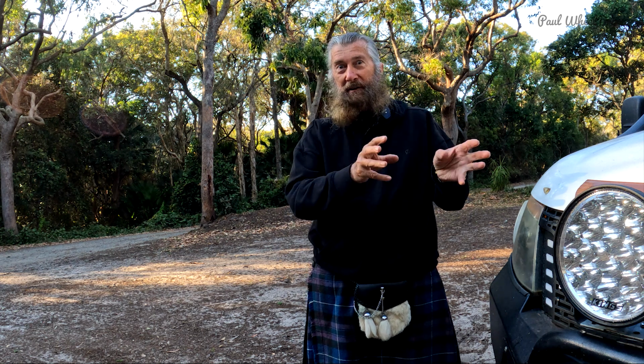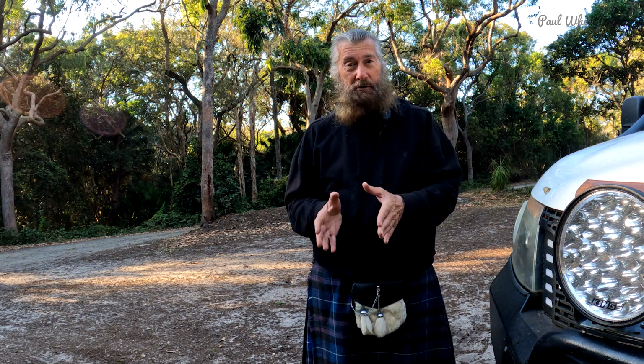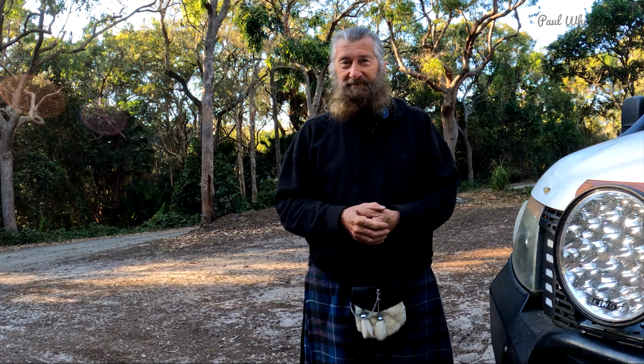So I'm just about to head off today, head off to a bit of luxury. I'm going into the proper caravan park in Southwest Rocks. It's pretty hard to get into, certainly during or at the beginning of school holidays, but I managed to get in for a couple of nights, which is good. And so I'll take you there and we'll check that out.